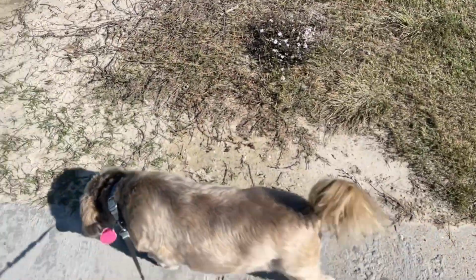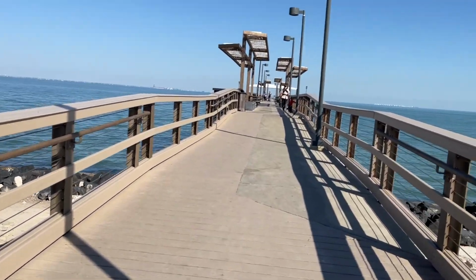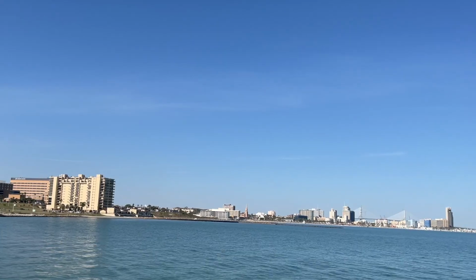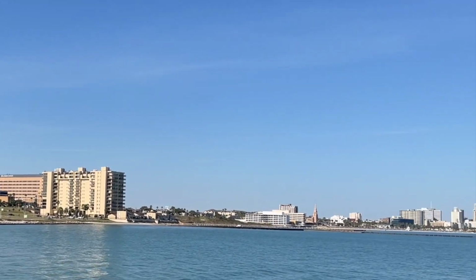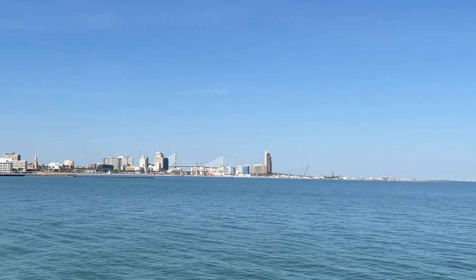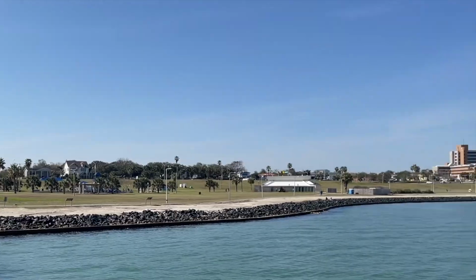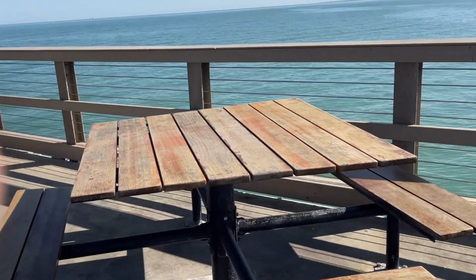I've got Sam with me. I'm gonna walk across this. Okay, we're on this bridge now, looking back at Corpus Christi, and it's so pretty here. And we went across over there where that bridge is, that new bridge that they're building. And if you look back here, it's a beautiful park. This would be a lovely place to have a little picnic lunch right here.